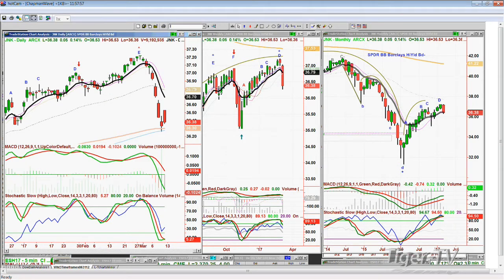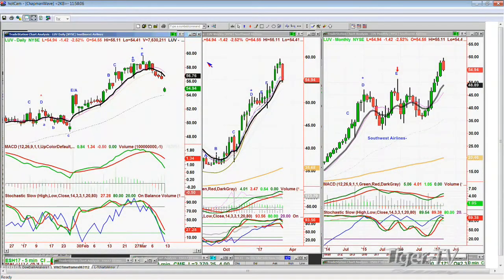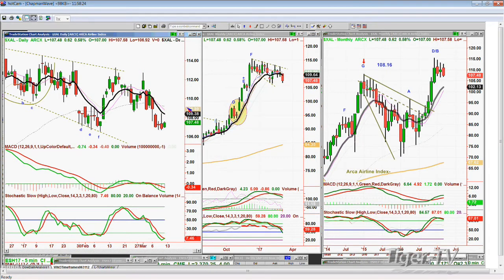Okay, peak E in a down. It's in a sell mode. This is Southwest Airlines. This is an alternate count G. I'm calling it G/B in the weekly. I'm saying timeout in the XAL in the airlines. Just be a little careful. And the XAL is suggesting the same thing, just a timeout at this particular point. But if the XAL closes under 105, it's trouble.